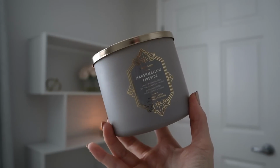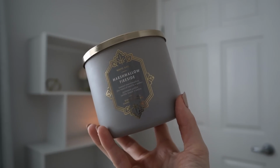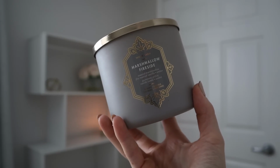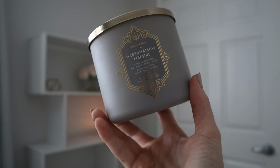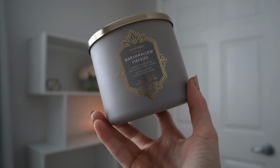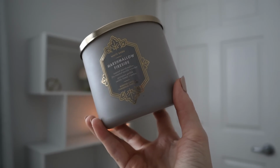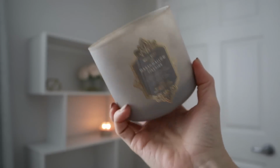All right, and the next item that I finished up is another candle. So this one was left over from last year, and after I went through my white sage and pumpkin candle, I just needed something else to burn, and this one only had about like 30% of the candle left, so I figured why not burn this up and use it up, that way I can start fresh in the winter. So this is a marshmallow fireside candle, definitely a little bit too early for this time of year.